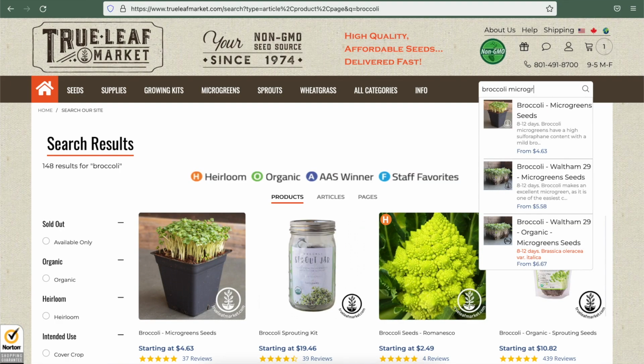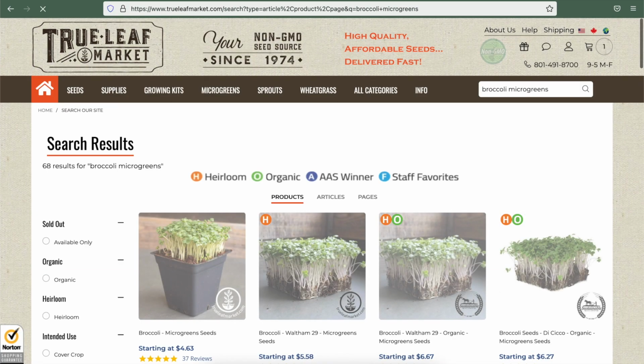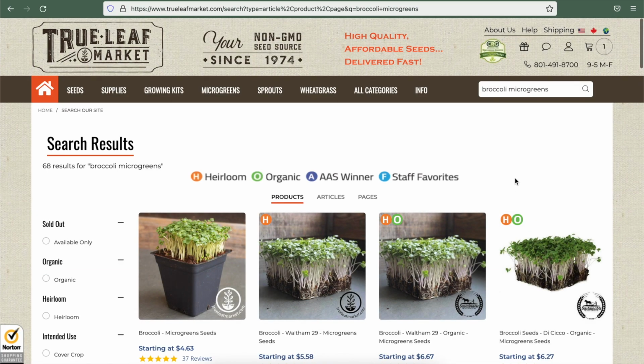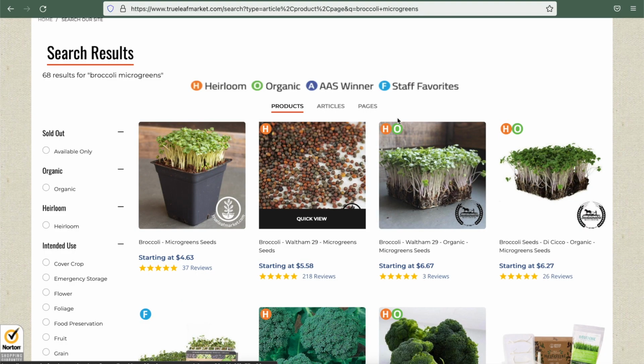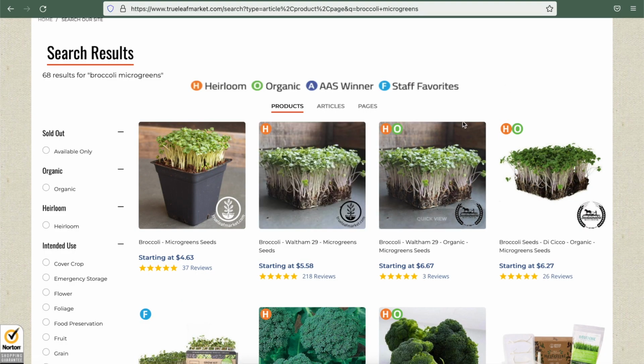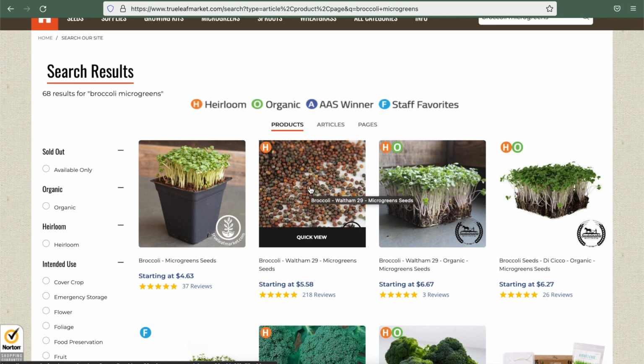Broccoli microgreens. All right, let's see what they got. Okay, so the Waltham 29. This is the one that I typically go with when it comes to my broccoli. The stems are a lot longer, so it makes it a lot easier to harvest. This is one of the cheaper ones too, you know what I'm saying?